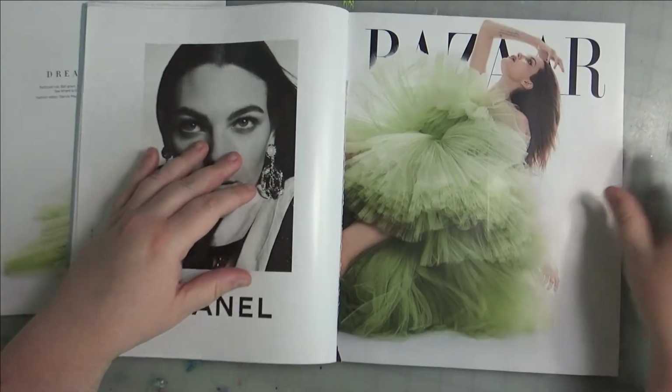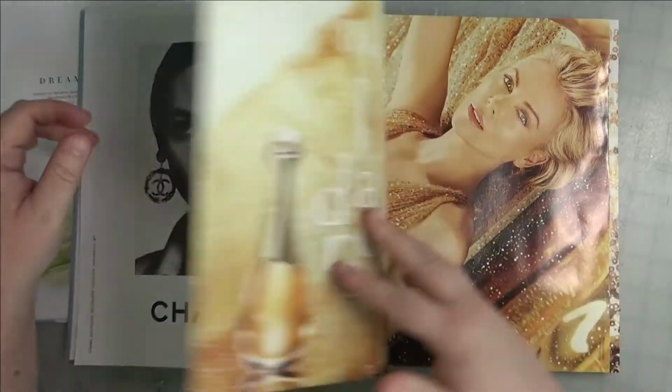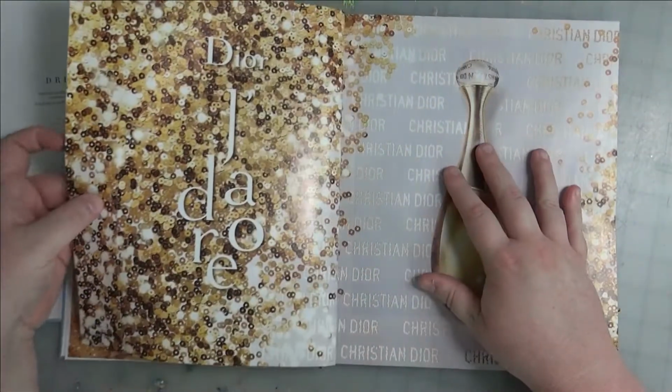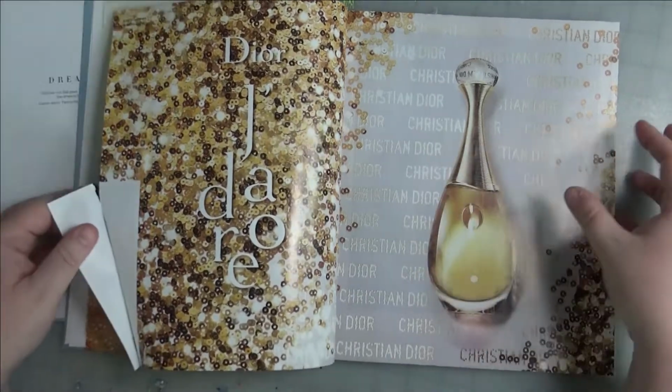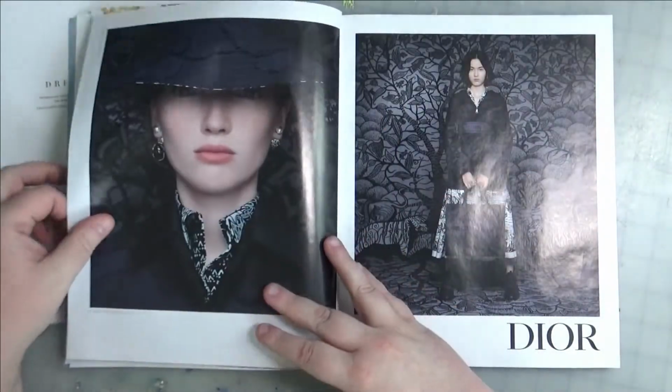Dream Big. Yes, yes, yes. Poofy, I like it. I just want to like floof it around, you know. Oh, let's see. Charlize Theron. Oh, I'm gonna smell the perfume too. Woo, woo. That one's got a kick to it.